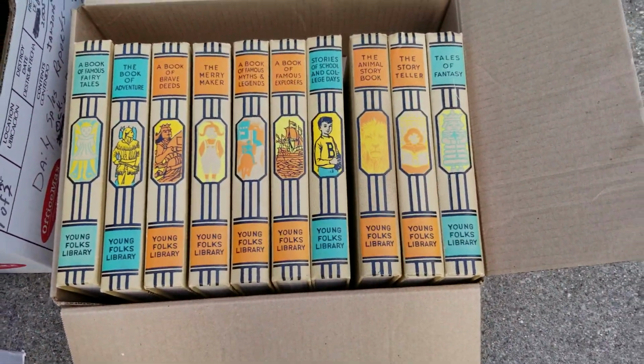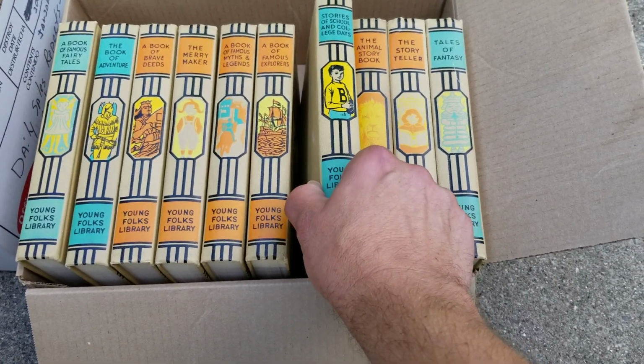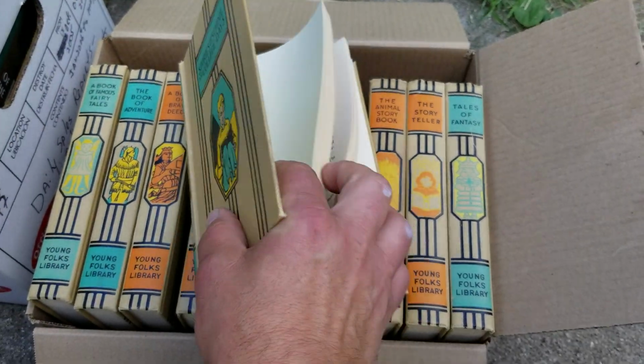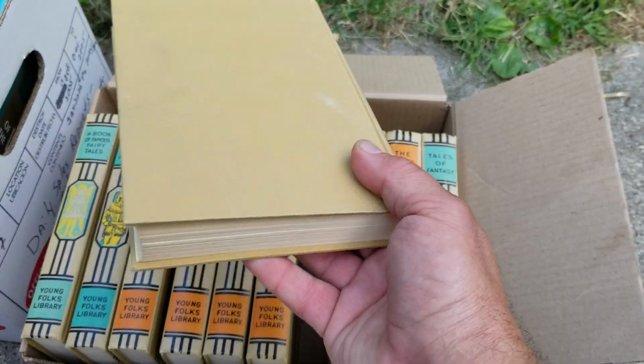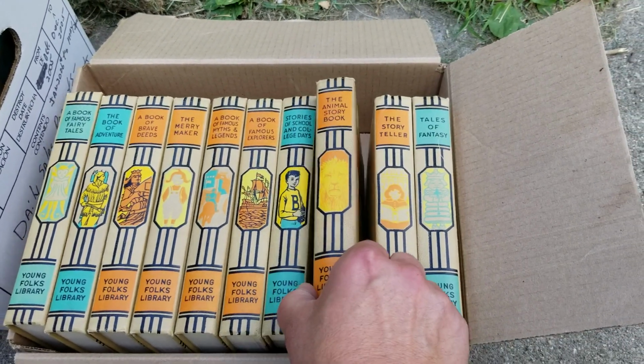These are really, really cool. I want you to look at these. This is called the Young Folks Library. Publication date is 1955, and these are just in gorgeous condition. I mean, they look practically brand new, and they're like 60 plus years old, you know.